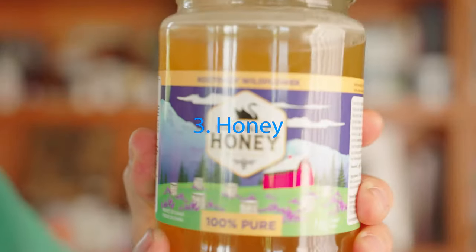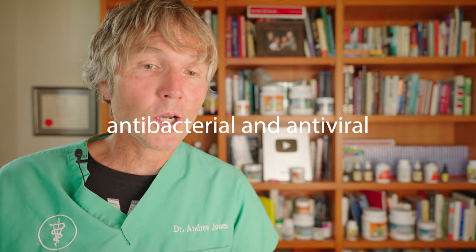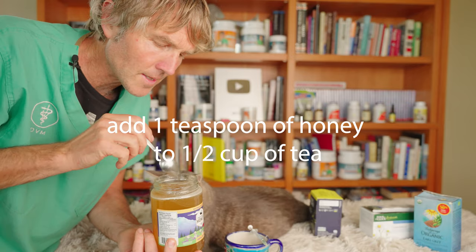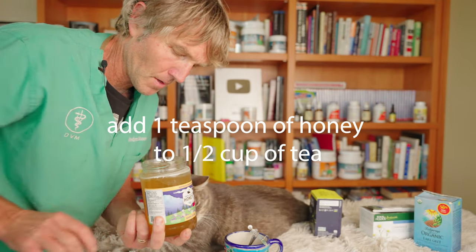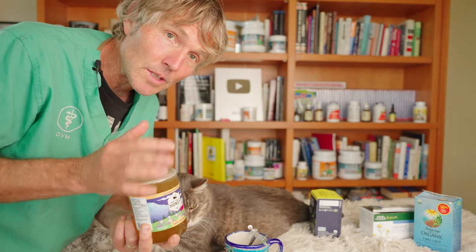The next remedy, you should be thinking about honey. Honey is a very effective antibacterial, with a bunch of documented studies showing its benefits, and it's also antiviral. Many of the primary cat eye infections have a virus as the underlying cause. In that case, you want to be adding the honey to the tea. So we're gonna add 1 teaspoon of honey to our half a cup of green tea. I'm gonna let that dissolve, mix it in, and then use it as eye drops.